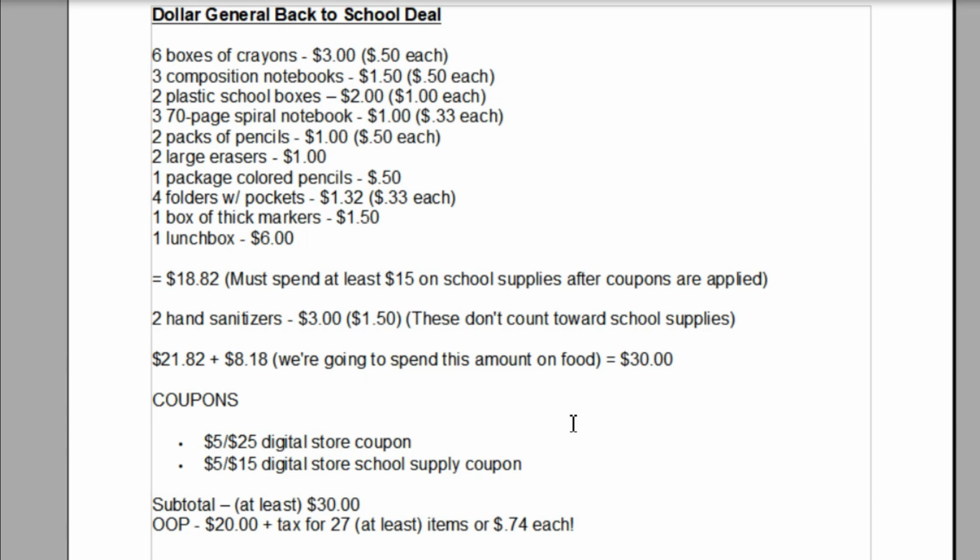But the reason we're picking out food is because we have an EBT card. We have food stamps. And so we're going to use that last amount on food so that we don't actually spend any more money out of pocket. So that'll be taken care of. If you have an EBT card, I recommend you do something similar. Or you could find freebie cheapy items to fill up that last amount if this is something that you want to do. And you should walk out of the store paying $20-ish plus tax for all of your school supply items, plus whatever else you filled up your order with.